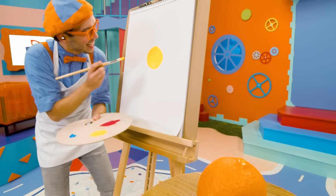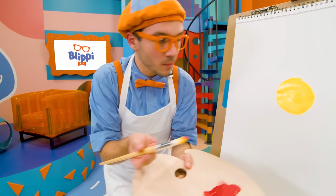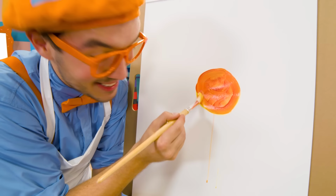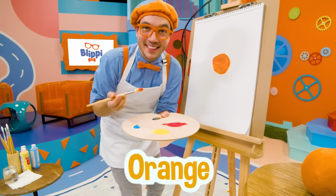Whoa, look, we made a yellow circle, but it's not quite the right color. So now we're gonna add another primary color, red. Just a little bit of red, and a little bit of water, and then you can mix it up to make an orange. Whoa, look at how pretty that color is. It has little bits of red and little bits of yellow and a lot of bit of orange. Whoa! That was so much fun learning about colors with you and painting a really pretty picture. It's time for me to go wash out my brush.